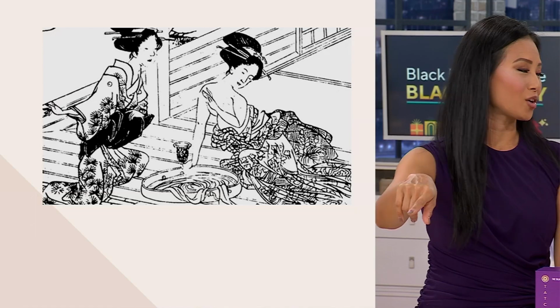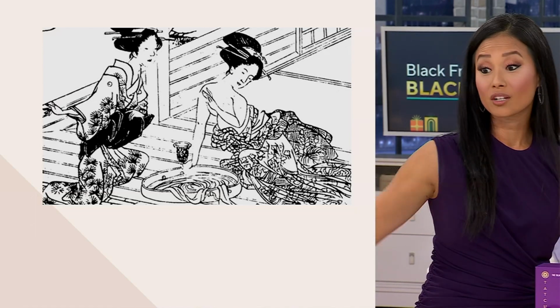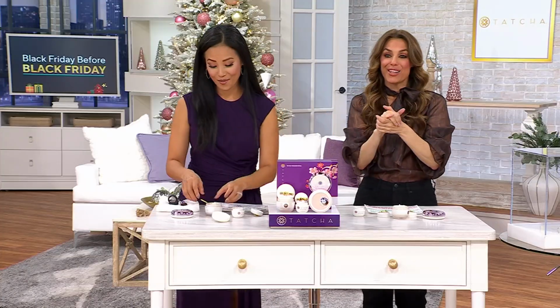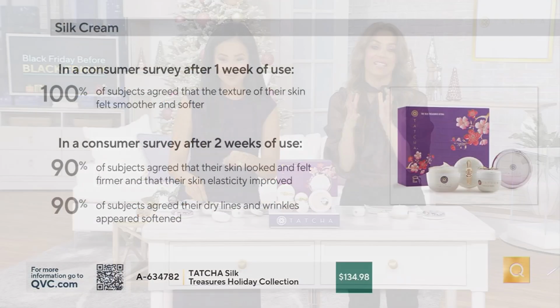So remember when I was telling you about the geisha women? This is an image of them bathing next to a basin of water with leftover kimono scraps. With the silk? With the silk. Do you see all of these secrets? Yeah. The beauty secrets. It's just so beautifully fascinating.